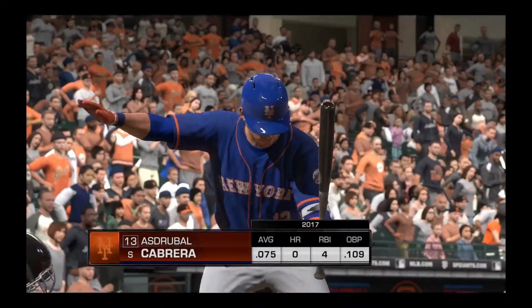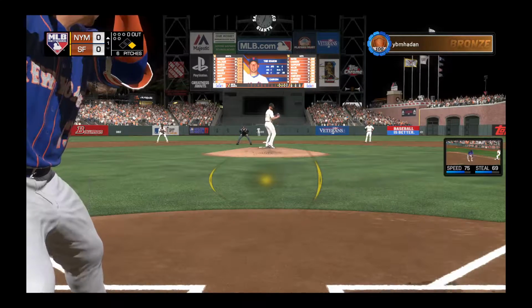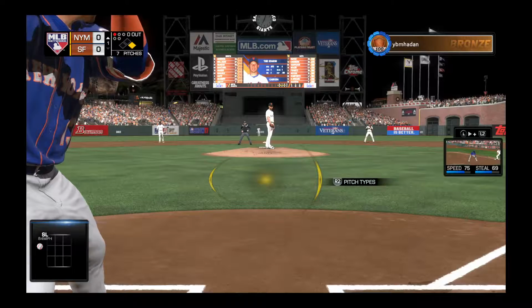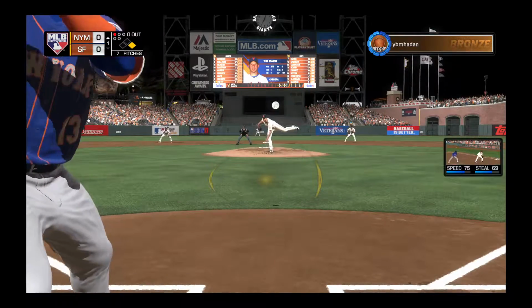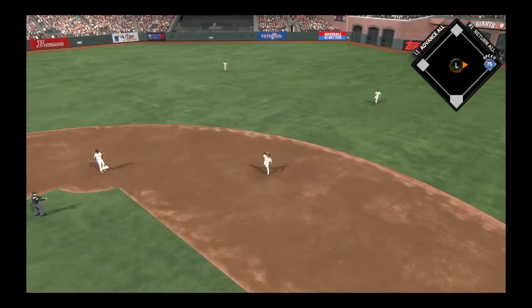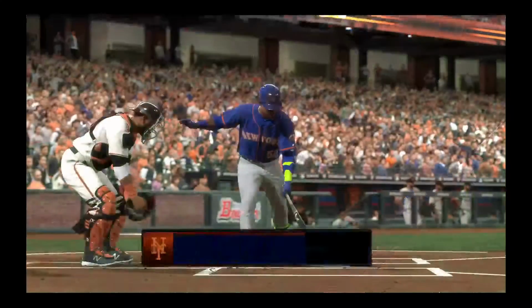Here now is Asdrubal Cabrera, and a quick glance at the numbers will tell you it's been a huge struggle for him at the plate this year. And that misses inside, 1-0. Boy, that's a great breaking ball right there. That's a tough pitch to lay off when that ball is coming in at that plane. Quality take. And he'll steer clear of the flying debris to make the catch here for the first out.